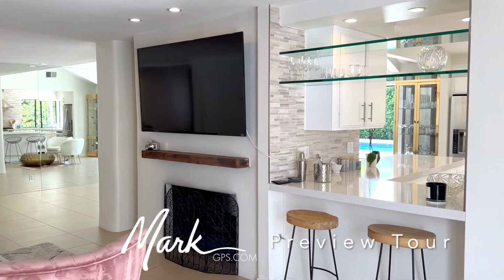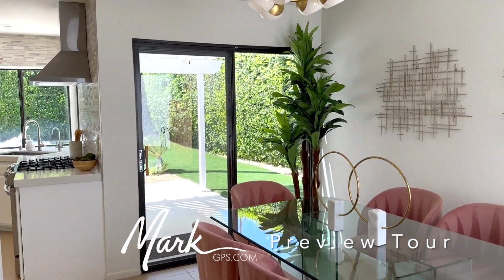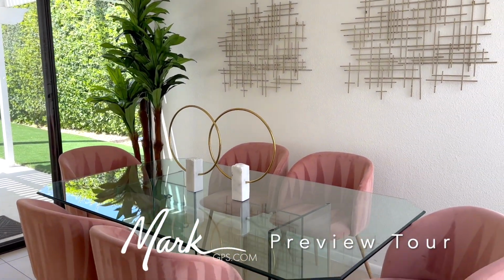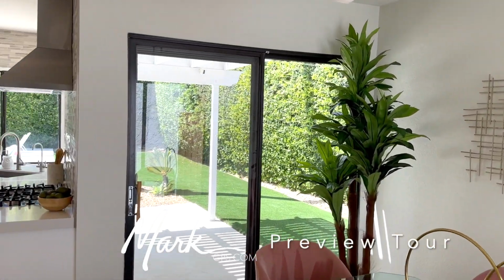And this is obviously the TV area here. We have the dining, which could either be casual or formal. This is about as much size as I need. And then we're gonna come and look at the kitchen.